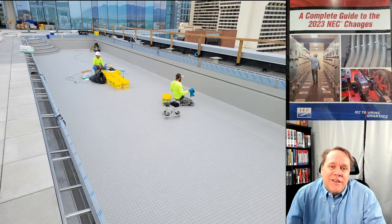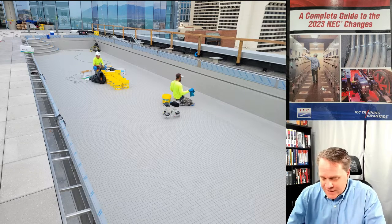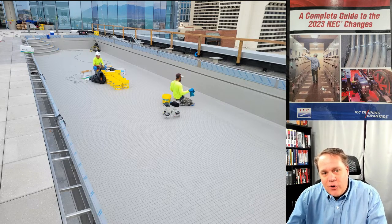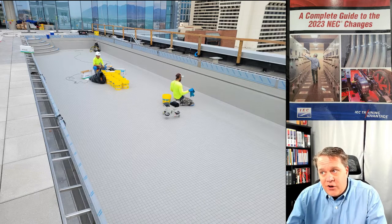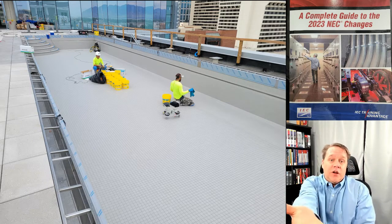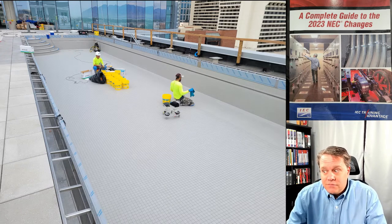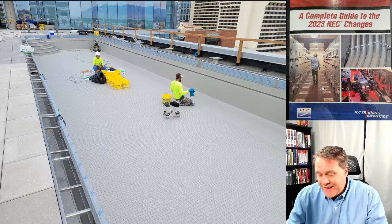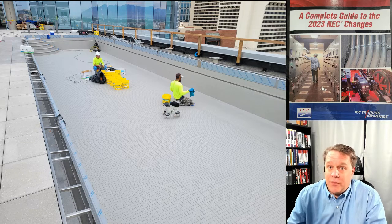By removing that 42-inch dimension and trying to make this thing simpler, we accidentally omitted pools that are above ground or that are certainly not in the ground or partially in. I mean, you tell me, this is on a rooftop. Is that in the ground? Is it partially in the ground? Is it in a building? No. So I think the intent is we're probably supposed to treat that like a permanent pool.